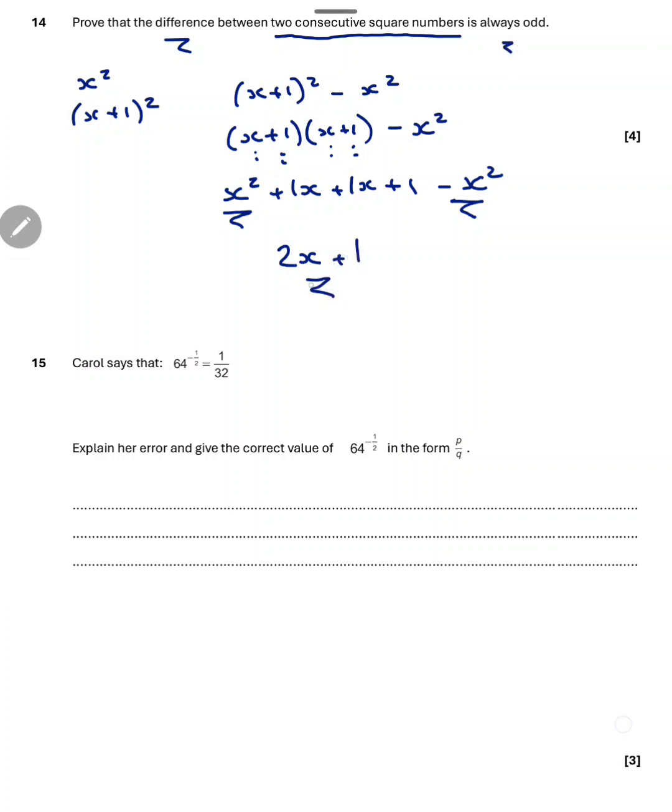It says show that this is always odd. Well, 2x is another definition you need for proofs. That's your even numbers. And if 2x is even, then 2x add 1 is just an even number with 1 more added on. And that's an odd number.